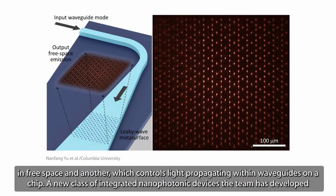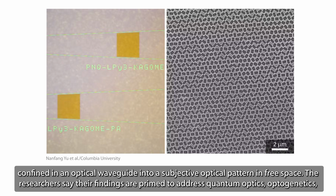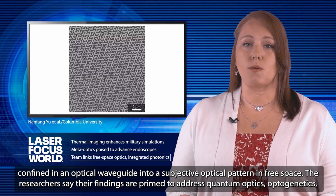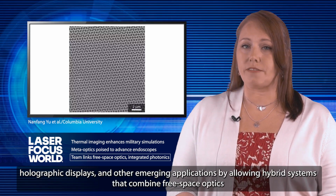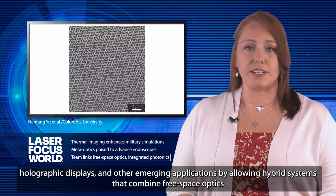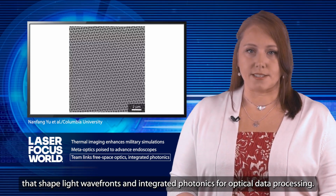A new class of integrated nanophotonic devices the team has developed are based on leaky-wave metasurfaces, which produce aperiodic 3D optical lattices that trap cold atoms and molecules. These metasurfaces convert light combined in an optical waveguide into a subjective optical pattern in free space. The researchers say their findings are primed to address quantum optics, optogenetics, holographic displays, and other emerging applications by allowing hybrid systems that combine free space optics that shape light wavefronts and integrated photonics for optical data processing.